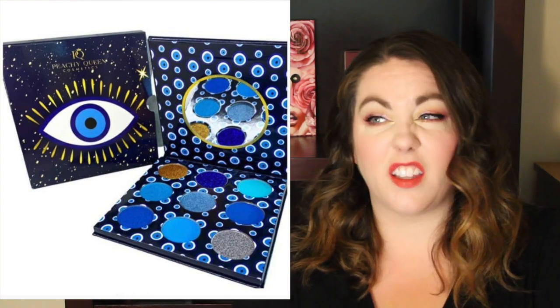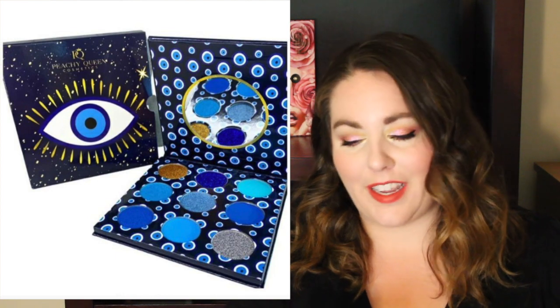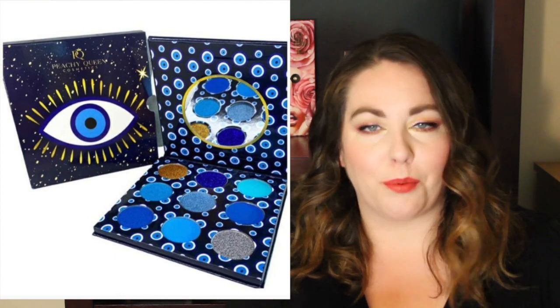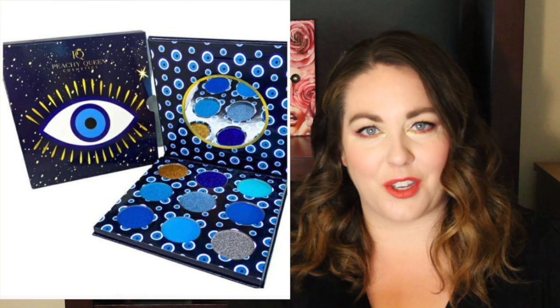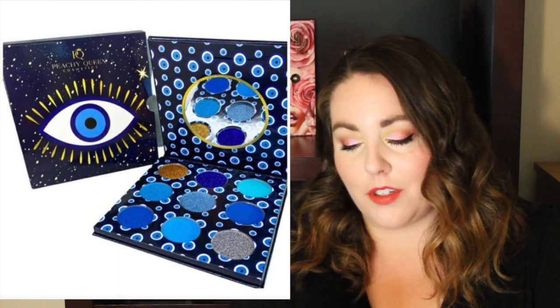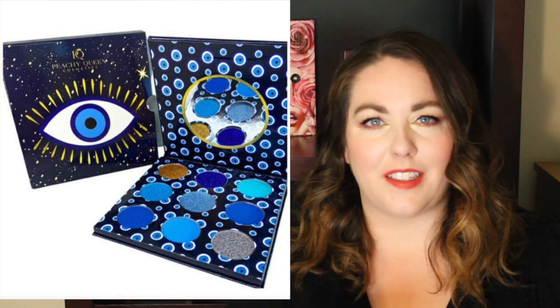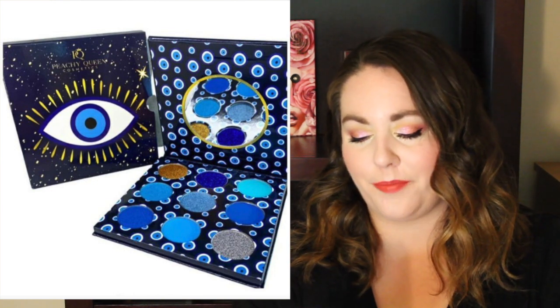I wear it fairly often, I think, but there's too many tones that are too similar in here, and then that pop of a brassy gold to me just doesn't go with the rest of the palette. So it's $25, mattes, shimmers, and glitters. I don't like glitters in palettes either. Yeah, that kind of brassy shade just throws it off for me. So easy pass.